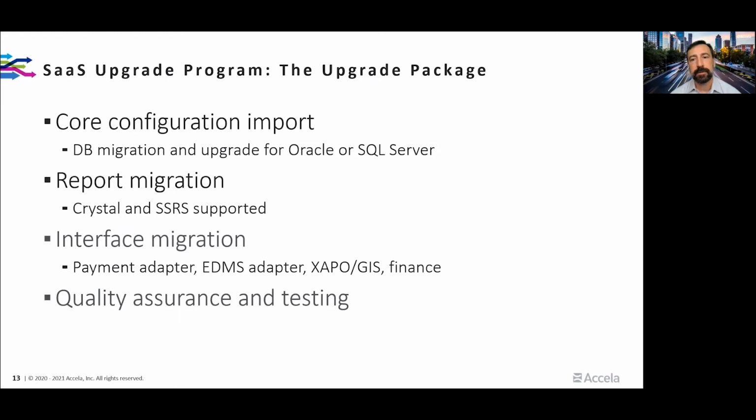So we'll refactor those reports as part of the migration process. Interface migration, we typically cover at a minimum the 4 key interfaces that I've listed there: payments, EDMS, GIS, and finance. If you have additional interfaces, we can also look at migrating those or assisting with those as well. And then finally, some time for quality assurance and testing support. Of course, testing and validation is key before we move into production.